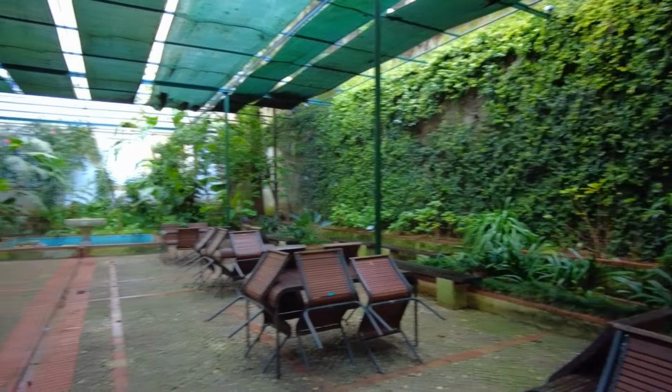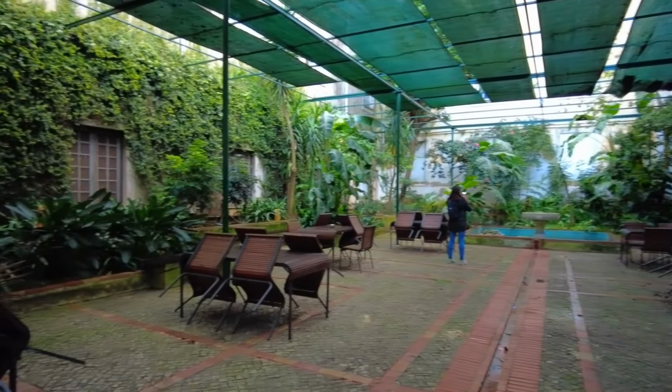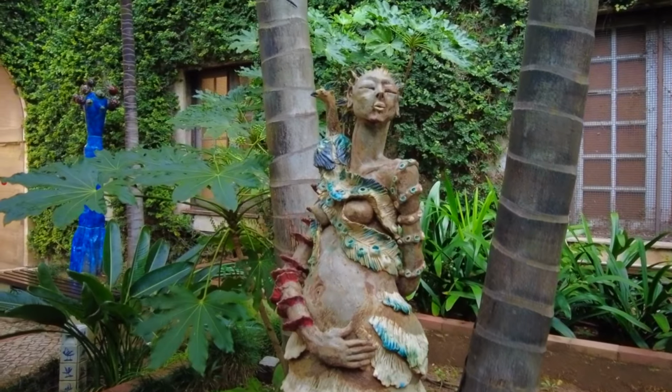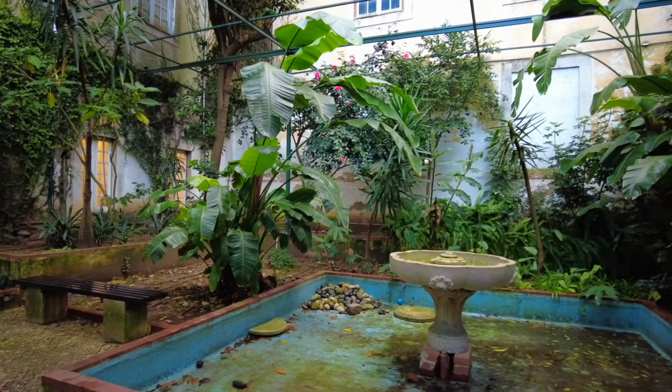Before you walk away, there is a garden here near the cafe. We're going for dinner, and on our way there is this fountain, but there is no light, so you can't really see it well, but it's huge.